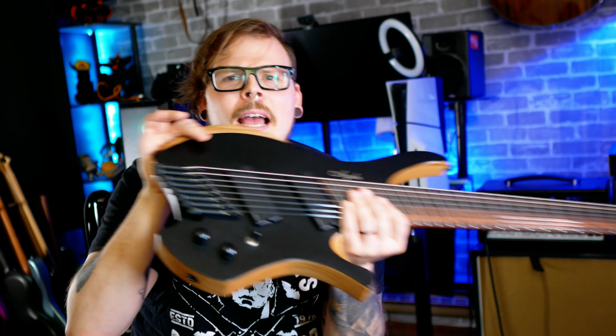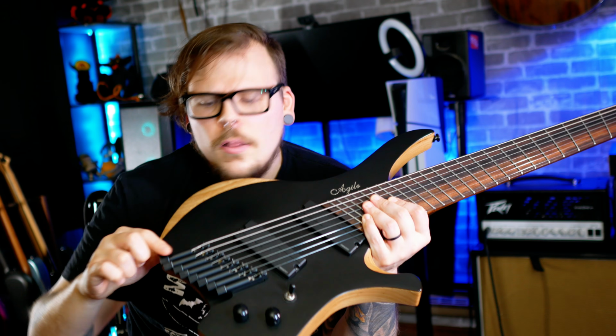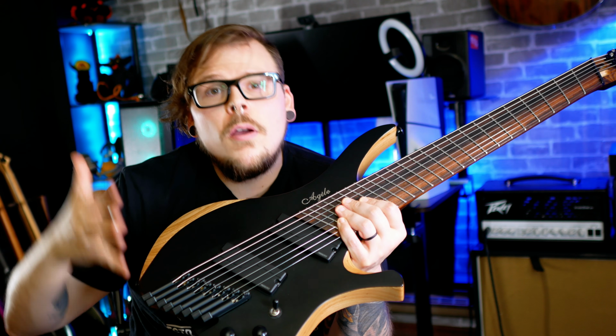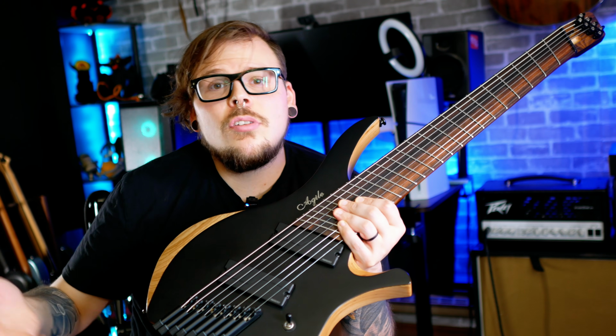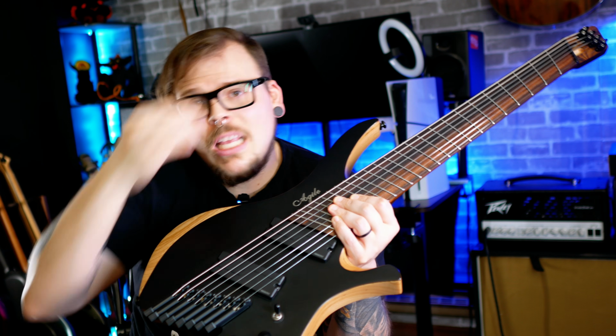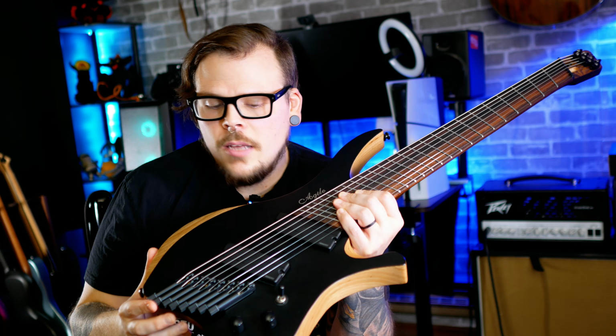Now, they totally nailed the bridge. This is one of the nicest and clearly most affordable bridges I have seen on any headless guitar. And it's awesome. It's really, really nice, really well thought out, really cleverly designed. But this, it's a nightmare. Absolute nightmare.